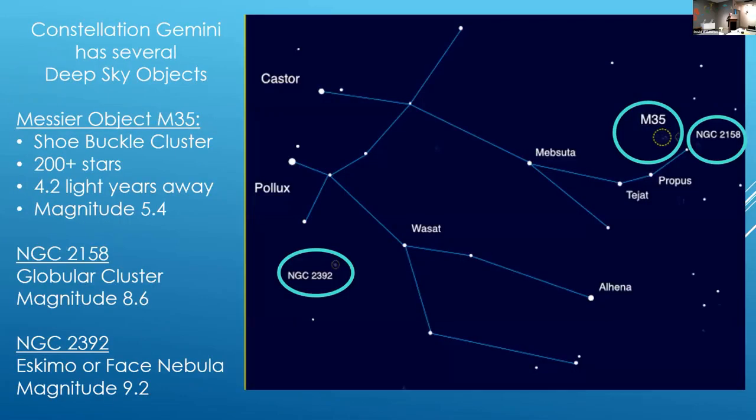The constellation Gemini has several deep sky objects. M35 is the most noticeable one. It's the shoe bucket cluster. And then you have 2 other NGC objects to look for.